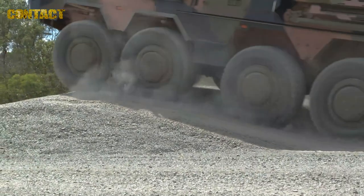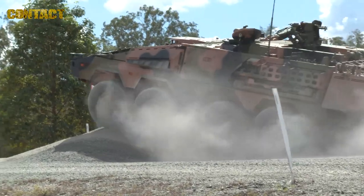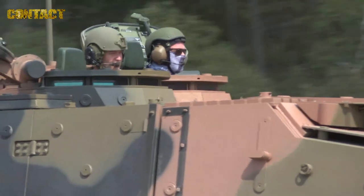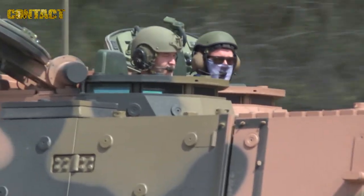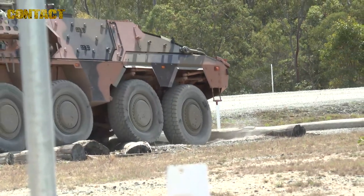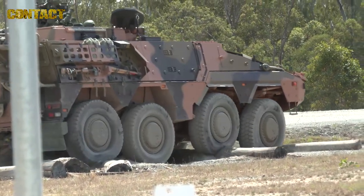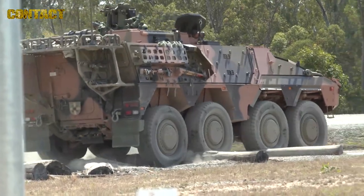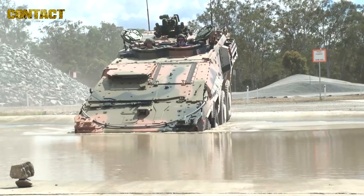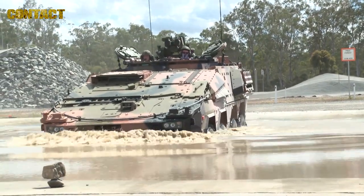I suppose the main difference between Boxer and ASLAV is about 30 years worth of technological development. So the Boxer has brought us into the 21st century well and truly, and has advanced the corps remarkably in terms of its digital capabilities. Primarily though, the biggest difference is its protection for the crew. A lot more armour is present on this vehicle as opposed to the ASLAV, which gives the crew and all those passengers a lot more protection on the battle space.